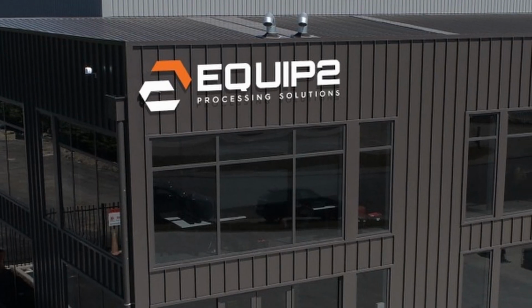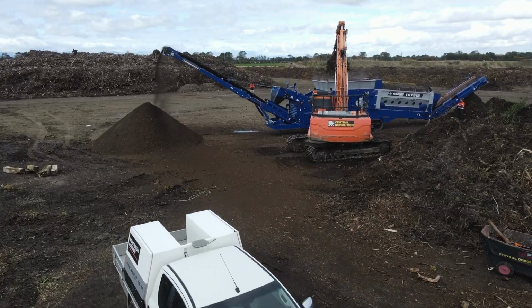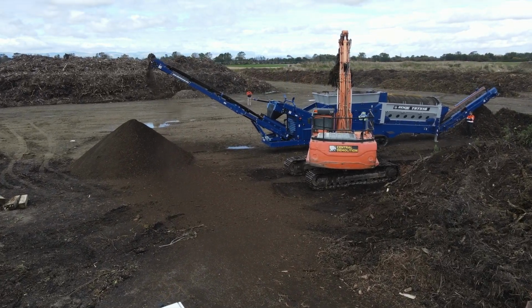Well, Equipto have supplied just about all the equipment that we've got on the site. We've never had any major issues with any of the gear at all. The biggest drawback on any of these sorts of investments is purely the cost, but once you get your head around that, it's a matter of running your budgets right and making it work. We've been working with Equipto for almost 20 years, and the gear's always been really good, so we've had no issues with it at all.